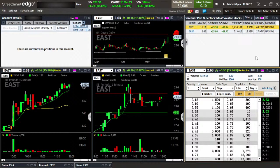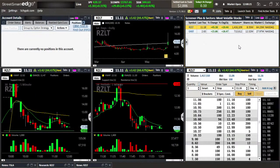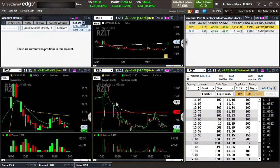Boy, patience is something else, man. Patience is a virtue. Still waiting to see what this one's going to do. Will it ever be able to get back over VWAP? Not sure.